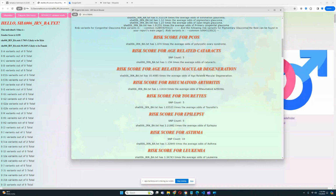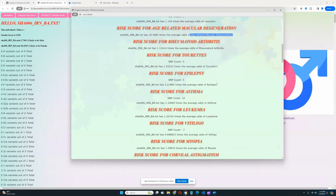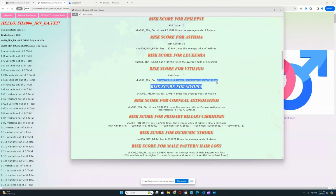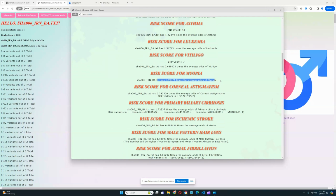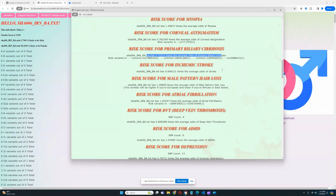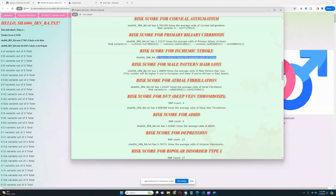Wow, that's crazy. I'm not going to look that up because that's pretty useless. These variants are all in the file, and you get more information from just looking at the summary right here. But that's a crazy score. So she's very much predisposed to age-related macular degeneration. She has a predisposition to epilepsy and to leukemia. She's protected from vitiligo. She has a predisposition to myopia. She's protected from corneal astigmatism. She has a predisposition to primary biliary cirrhosis. She's protected from stroke. She has a predisposition to male pattern hair loss.